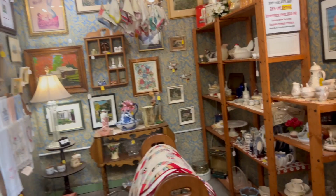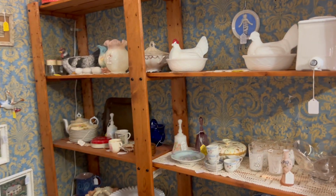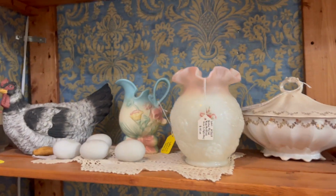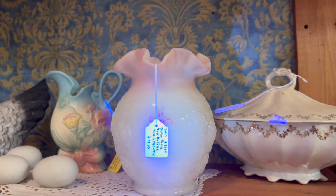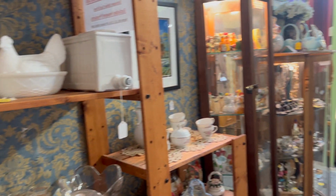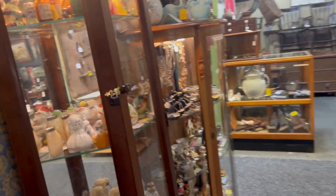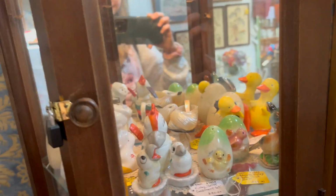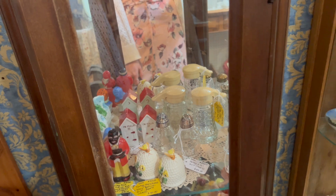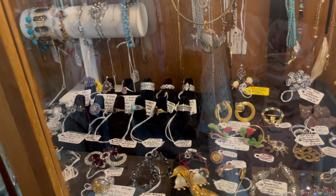Let's take a second to check out their shelves because I already see two big hens on nests. This little ruffled vase also looks like it could be some sort of custard glass, so let's check it out. And we don't even get a manganese glow from that one. I wonder if they have anything hiding for me in their showcases. I'm not seeing anything glowy here, and this showcase to the right has a bunch of jewelry in it. Maybe we'll have some luck and we'll find a glower.